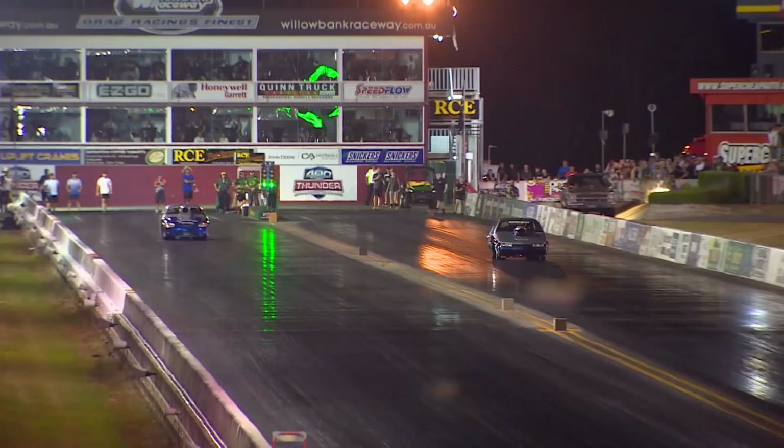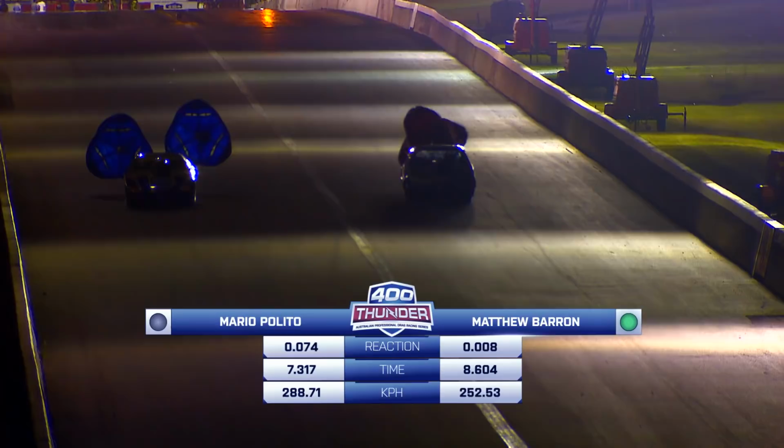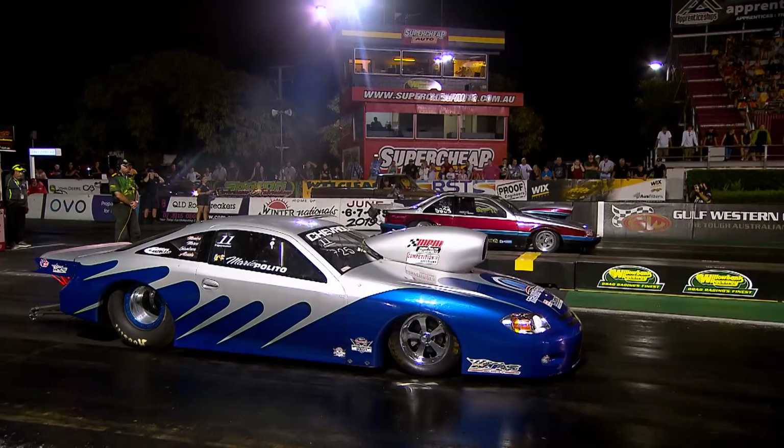Barron, a 008 reaction time, 8,000ths away from perfect. He gets the win. He converts it. There goes 8.60 seconds on his 8.60 dial. And that is a great, great package for Matthew Barron. A 7.31 for Mario Polito. Wasn't enough here. Matthew Barron takes on Stephen Fowler in the final of Top Sportsman.